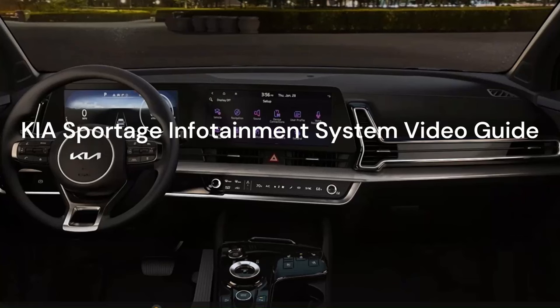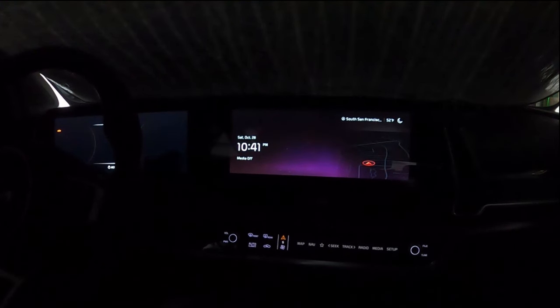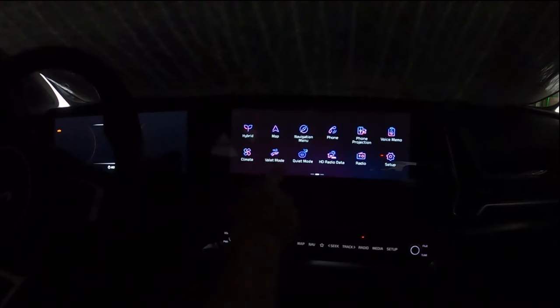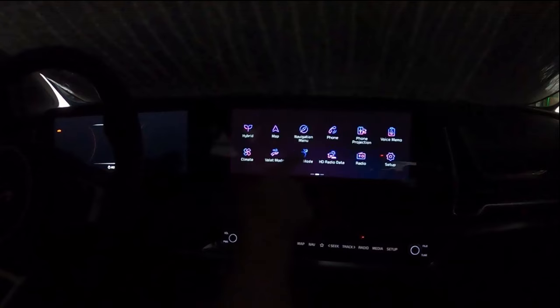Let's take a look at this KIA Sportage SX-Prestige instrument cluster and touchscreen. It has a 12.3-inch dual panoramic display, complete with integrated navigation and KIA Connect system. So we turn it on, and it's in accessory mode. In accessory mode, you can go to the different touch screens here. It automatically connects to your phone.